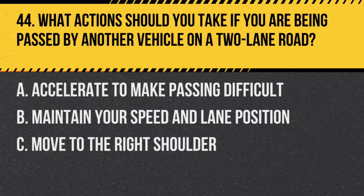Question 44. What actions should you take if you are being passed by another vehicle on a two-lane road? A. Accelerate to make passing difficult. B. Maintain your speed and lane position. C. Move to the right shoulder.